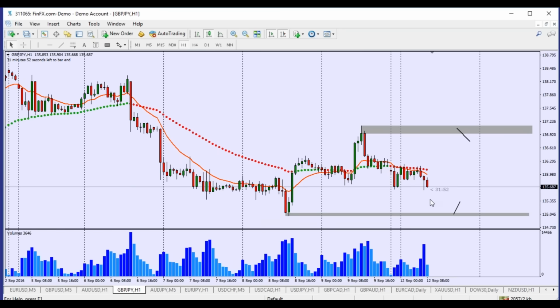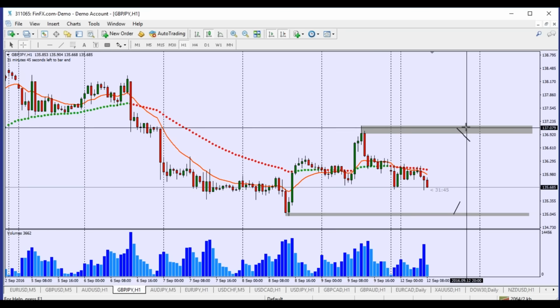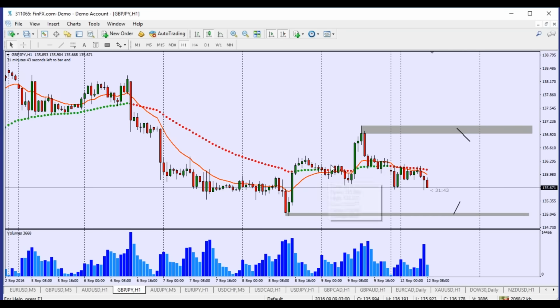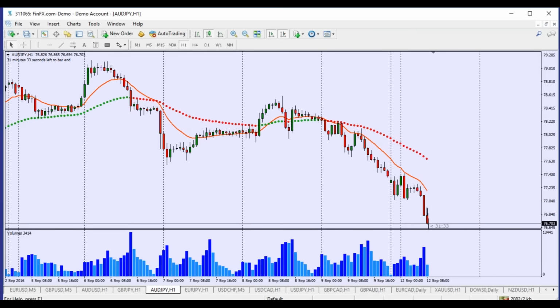Sideways, very rangy, no clear background. We have strength here, weakness here. So I'm treating it like a range. I look to buy here or sell here, not get stuck in the weeds in the middle of this range. There's a lot of pound news coming up this week, so it's not going to stay there for long.